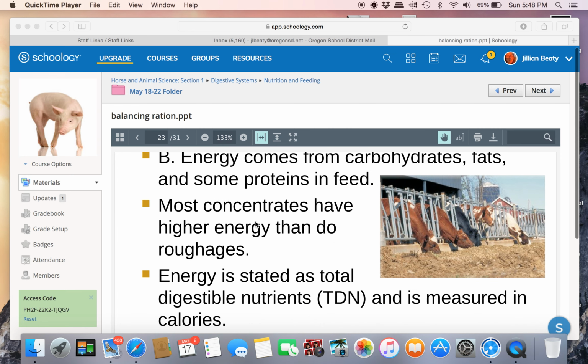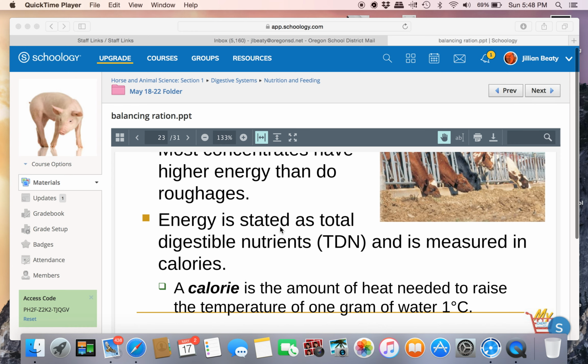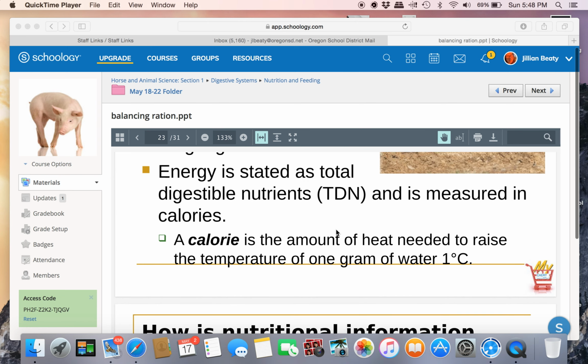Most concentrates that we talked about are greater in energy than roughages. And that's because fibers, although a form of a carbohydrate, are not easy energy to break down. So energy is going to be stated as TDNs, or total digestible nutrients, and those are measured in calories. And if you're not familiar with this, a calorie is the amount of heat needed to raise the temperature of 1 gram of water 1 degree Celsius.